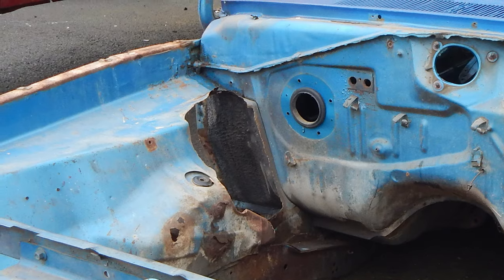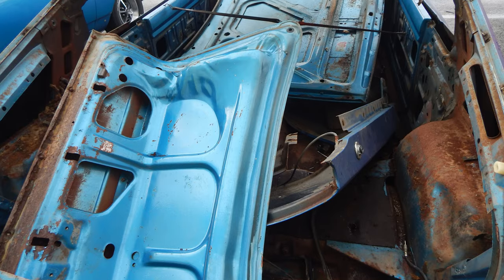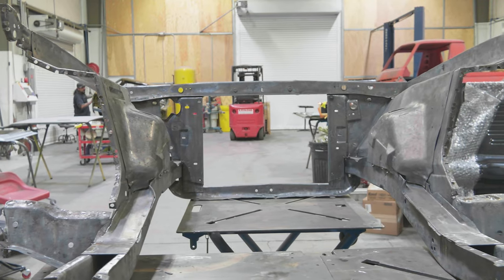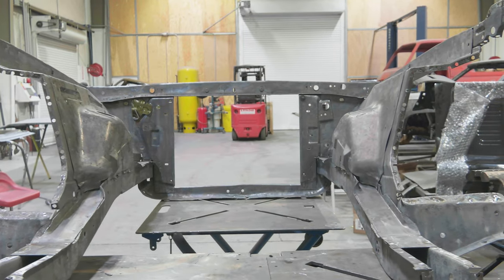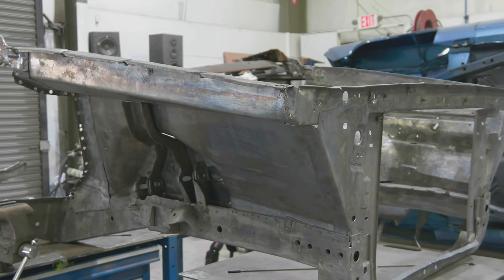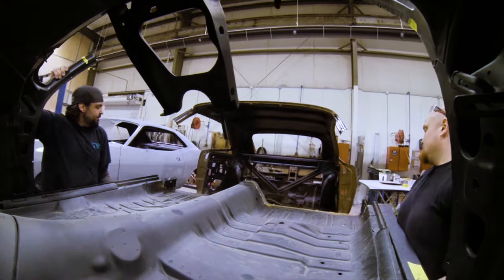Well, this car had that done to it, plus it had a certain amount of rust and damage to the front rails and the front aprons. So I thought it was in the best interest of the car to put a complete front inner structure, a donor inner structure on the car, much like we did on our General Lee.